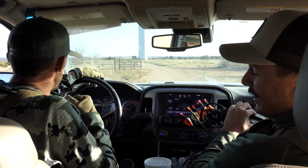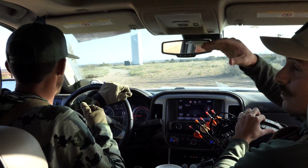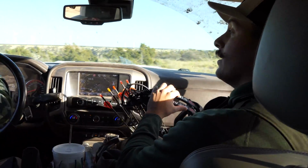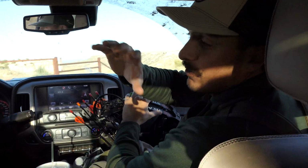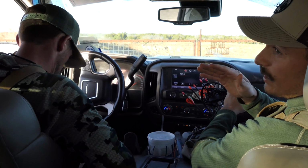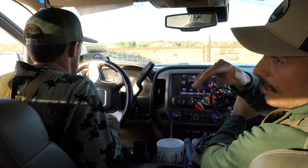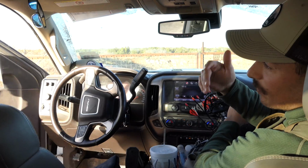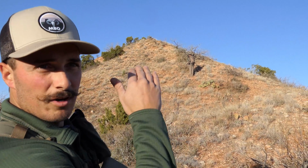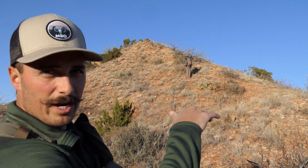We're moving in on that big heavy ram. We just took a look off the edge here, and they're still in a really good position. We're gonna basically use this big cedar knoll in front of them, and they're feeding right to that dang thing. So if we can get into a good spot and come up over the top of that, hopefully they'll be right there and we can get it into bow range and get a shot on this ram. We just need to get up and over the top of this thing. Those rams should be feeding right on the other side of this little cedar knoll. So hopefully when we get up over the top, they're in a good position for us.